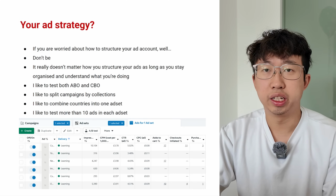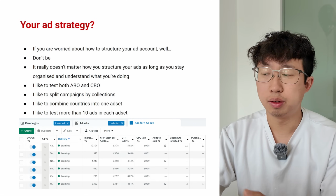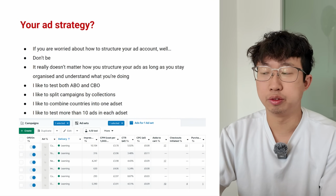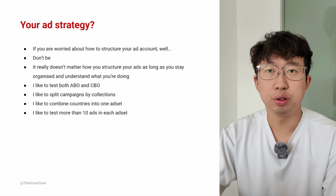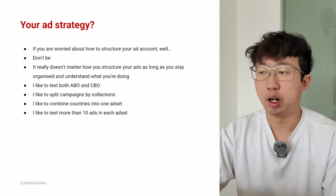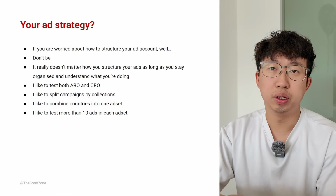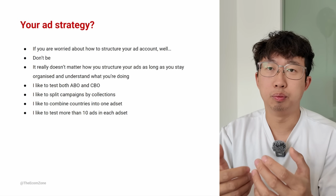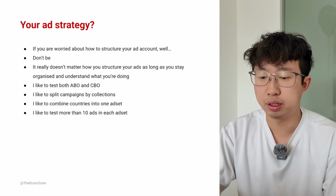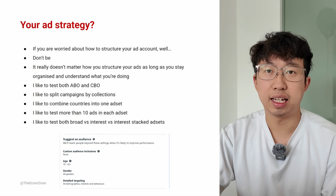I also like to test more than 10 ads in each ad set. Back then, I would only test 2 to 3 ads max, but nowadays, just test as many ads as you want in each ad set, especially with the Andromeda update. And also, you can test video ads with image ads now in one ad set. However, the video ads may get more spend, but to be fair, if it's performing, then great. If it's not, and you want to spend more money on your image ads, then you can separate them away from your video ads.